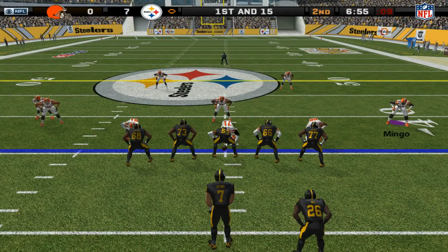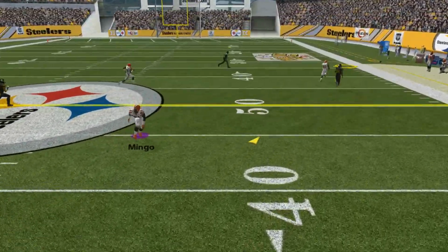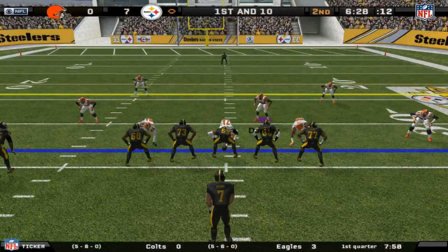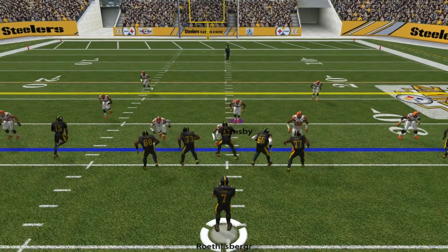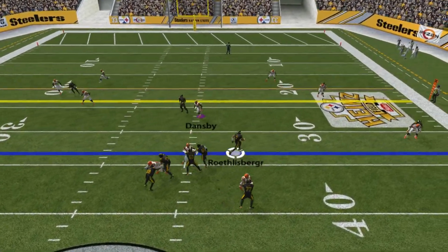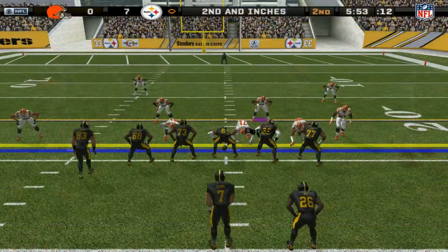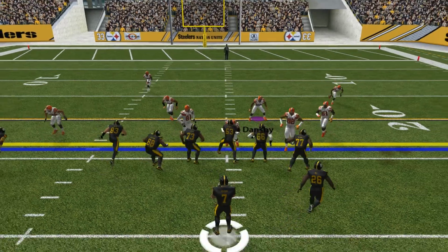So it's Steeler ball. 1st and 15 after a false start. Roethlisberger, play fake. And he throws long to Darius Hayward-Bay. And he's out of bounds at the 33-yard line. Roethlisberger calls his own number and gets to the 25. They mark him at the 24, so it's 2nd in inches now.